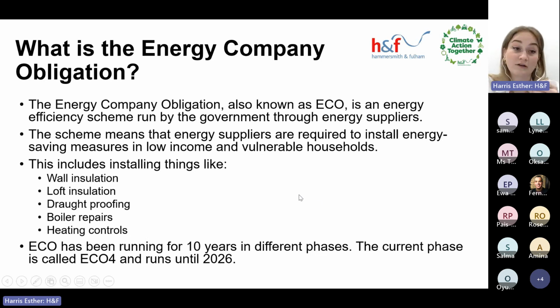So we're currently in the energy company obligation round 4. It's been running for 10 years so far. This is the 4th phase, which runs until 2026. So there's still quite a lot of time left of the scheme, but it's always good to know about these things ahead of time and to get in early. So that's why I'm talking to you today.